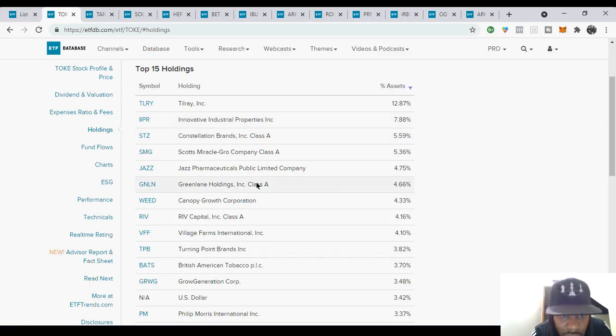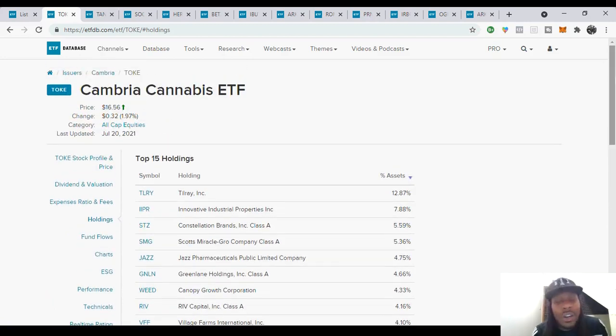Innovative, Constellation, Jazz, Canopy. I've heard quite a bit of Canopy because the symbol is weed, and people, you know, really remember that. British, all of that. So it's a ton of different ones, ton of different ETFs. You can go on for days and days, but just think about what you think has a future. If you believe it has a future, then it might be worth you investing in. So just strongly consider investing in ETFs. Don't let anybody tell you that, you know, investing has to be so complex.